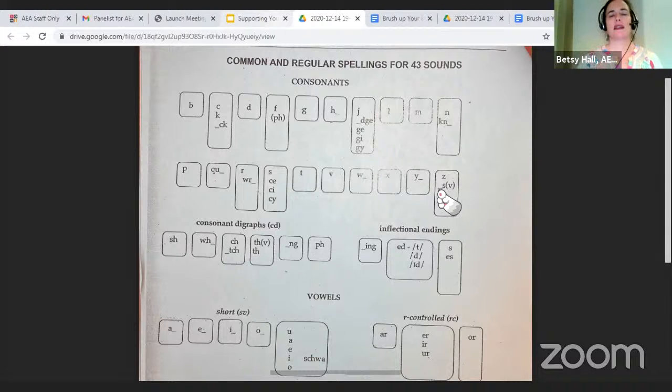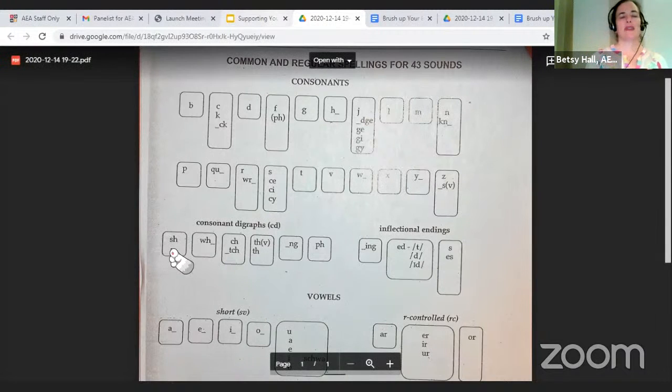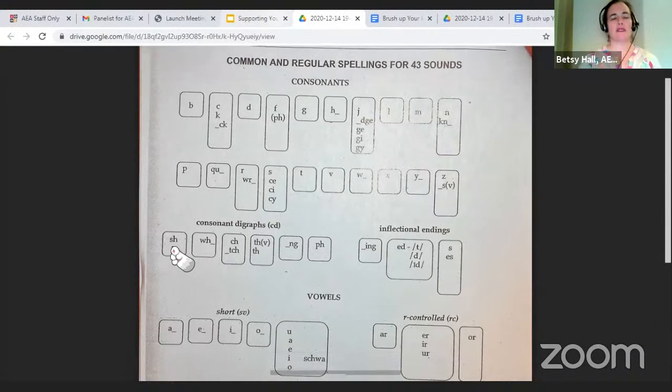All right, digraphs. Sometimes we call these the H brothers. SH, shh. WH. We no longer say "hw", it's just plain old wh. CH and TCH both say ch. If kids are having a hard time with that, have them put their hand up in front of their face and pretend to sneeze. Chew. You should feel it hit your hand. Ch. When you do shh, it doesn't feel the same.